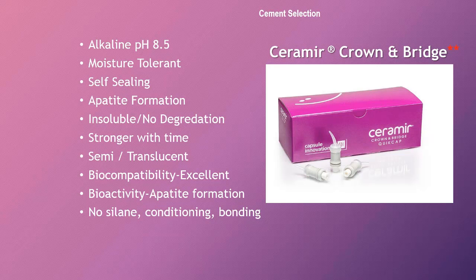Being that it looks like a glass ionomer capsule, it's a powder and a liquid. It likes moisture. It seeks out moisture. And so it's self-sealing. It likes moisture. It creates apatite. How many cements do you have that create apatite? Resins don't.